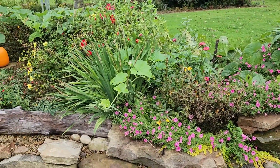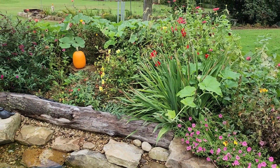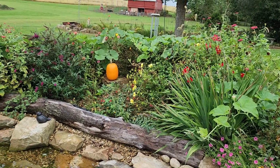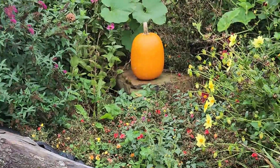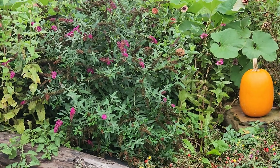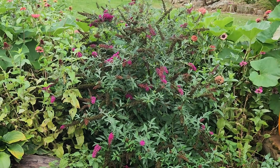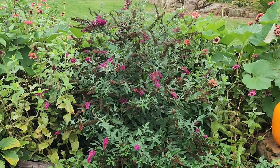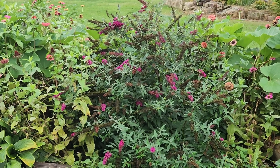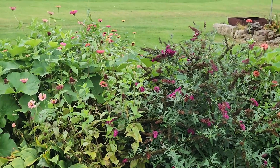You can see that gourd just won't stop growing. It's still reaching out towards the pond. The dahlias in the back and the zinnias are going off, and I'm actually surprised to see that there is some portulaca still going, but this butterfly bush really came back and did a lot better in the fall than I thought it was going to. It just kept on blooming. I believe it's the Pugster variety, and it's been doing really good for all the butterflies that have been sticking around, as well as all the zinnias.